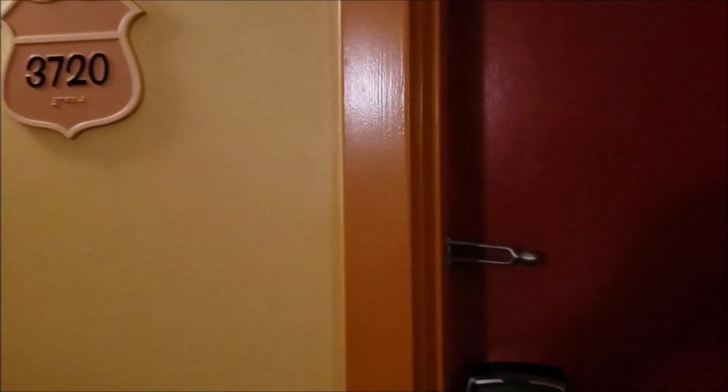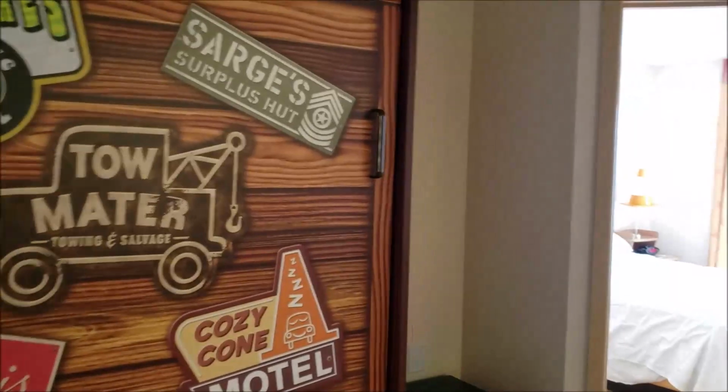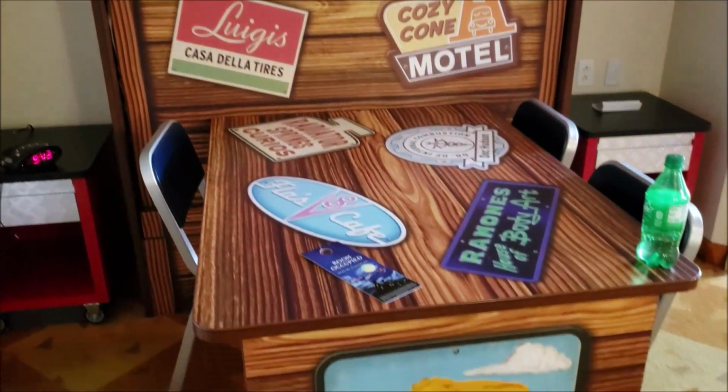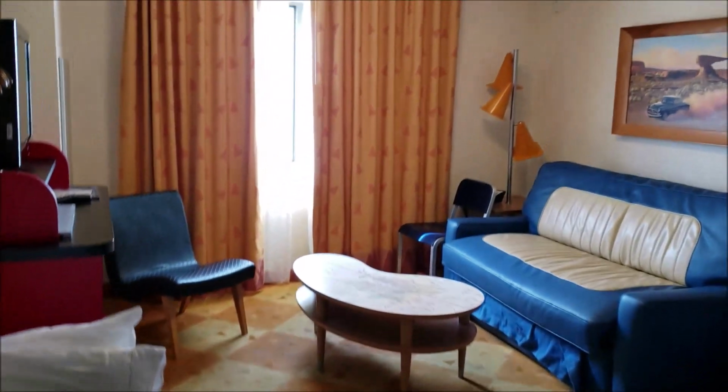Today we're going to take a tour through Suite 3720 of the Art of Animation Resort. This is Suite 3720, which is a Cars family suite. As you come into this particular room, you'll notice immediately on the left is a Murphy bed. Of course, right now it is set up as a table that will seat 4 individuals. It converts to a full-size Murphy bed.